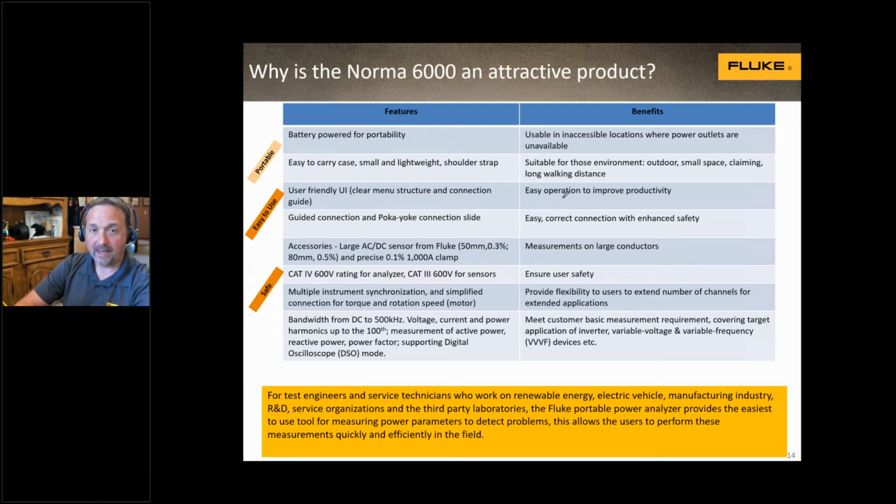Battery powered is a huge plus. The other instruments we're dealing with, like our other Norma series or other bench analyzers in the market, are really designed for being on a bench the whole time, so not really portable. This one is very easy to carry because of the battery power and portable size of the unit. The menu interface: you don't need to spend a lot of time learning a complex interface. It decreases the amount of time you spend learning the product, increases productivity, and is just way easier to use.